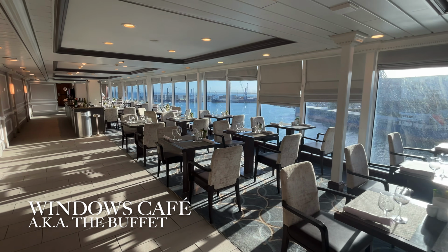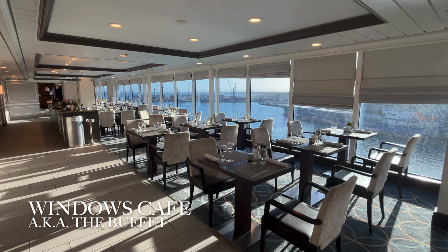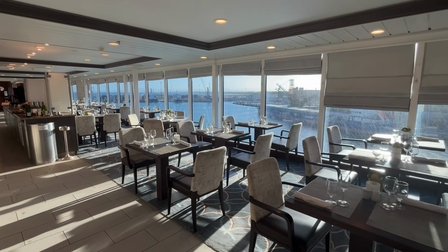Up to deck 9 is the Windows Cafe, or most importantly known as the buffet. Being used to mid-sized ships that are normally about 2,000 to 3,000 passengers, we're used to a lot bigger buffets, and it's something that's quite important to us. Our first impression was that we were shocked at how small the buffet really was on Azamara.